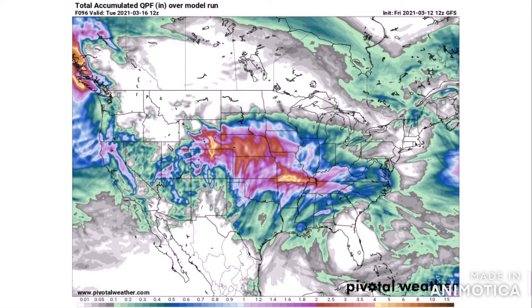As we take a look at our GFS model, still a lot of areas, even in Wyoming, Colorado, and again Missouri, getting in on likely over 4 inches. Another area is central Nebraska. I do think that many areas in the central United States will likely see the highest totals. You might also notice that we're seeing heavy rainfall mix in with that heavy snowfall. Very heavy snowfall in some spots here.